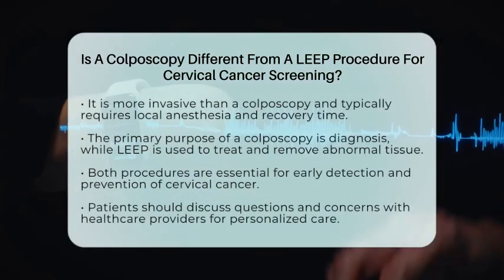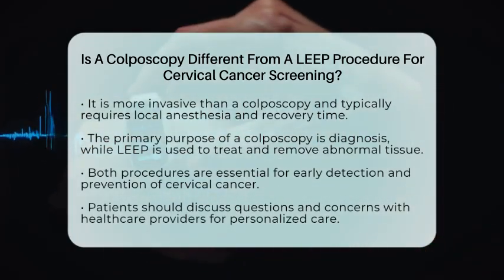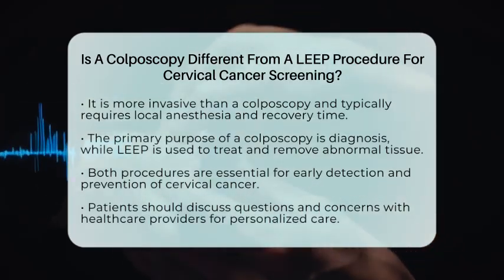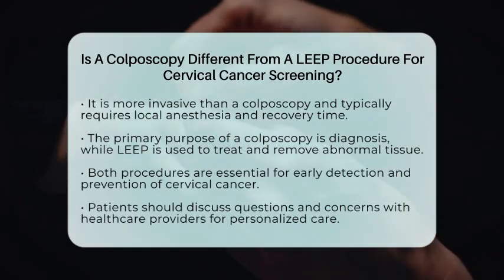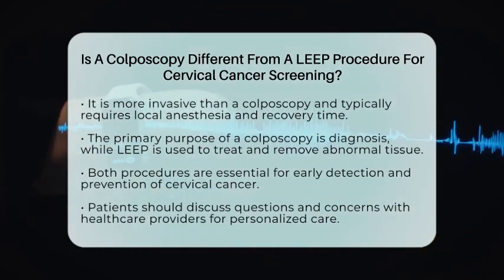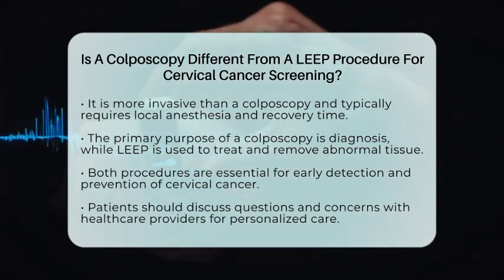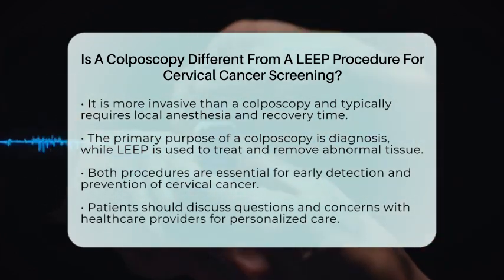A LEEP is performed after confirming abnormal or precancerous cells, and it's a way to remove those cells and prevent cancer from developing. While colposcopy helps guide the decision, LEEP acts as a treatment to directly address the problem. Both procedures are vital parts of cervical cancer screening and early detection. They work together to catch issues early and prevent serious health problems later on.